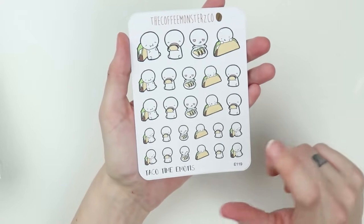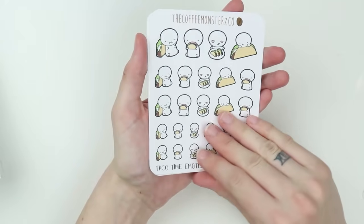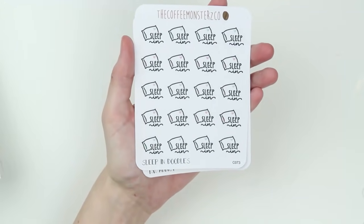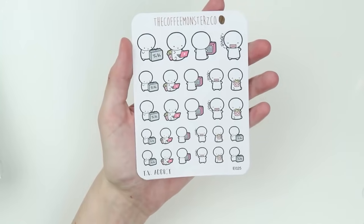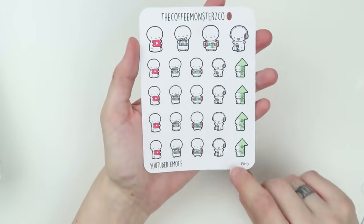Okay, so I restocked on the Taco Time emojis because I use these quite a bit. I restocked on the sleep-in doodles, which I hardly use, because I don't want to run out of them. So now that I have another sheet, I'm happy with it and I'll definitely use these up. The TV addict ones, again, I was running low on these, and then I also restocked on the YouTuber emojis as well. So that was my little order from the Coffee Monsters Co. on her website.